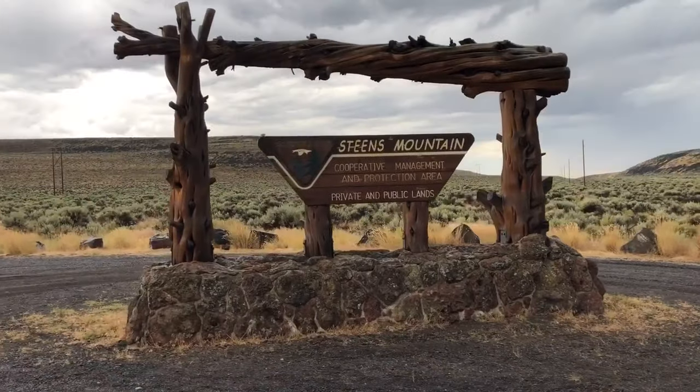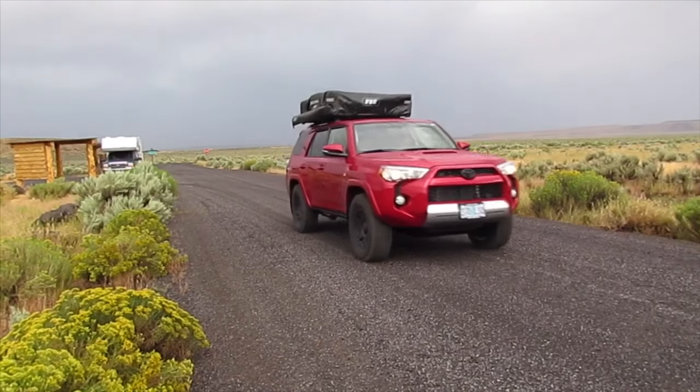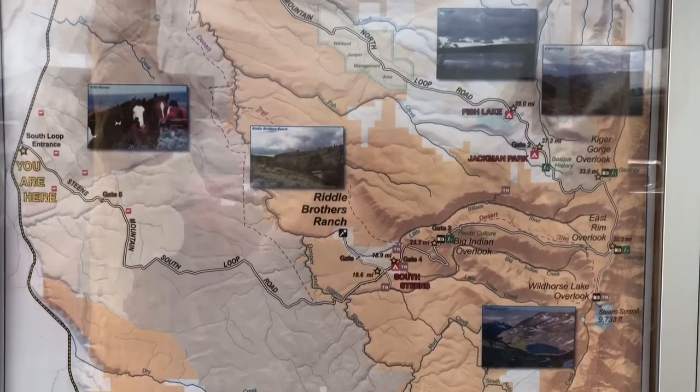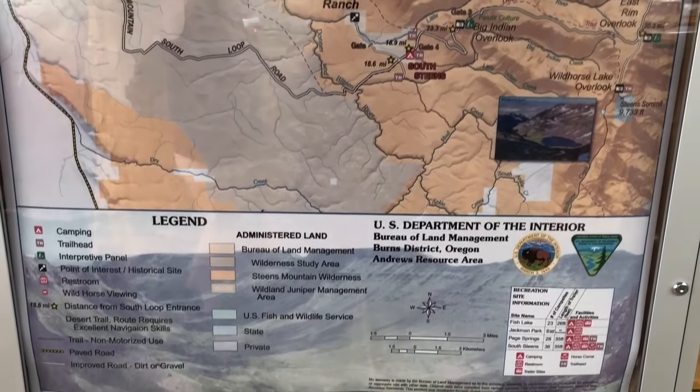All right, so we are on the Steens Mountain Loop. We just got on the loop. It's the South Steens Loop, right? Yeah. We just started on the loop, and we're heading to the South Steens campground area, and we may stay there, so we shall see. It's a little wet outside, still some lightning, so we'll see how the evening goes.